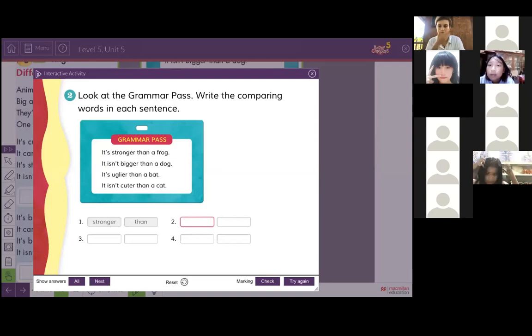Look at the first sentence. What is the compare word? The second sentence: bigger than. Nice. Bigger than. This is a review, so we should know this. It's uglier than a bat. What are the comparing words? You know that. Uglier than. Yeah, uglier than. Say that again. Uglier than a bat. Great job. It isn't cuter than a cat. What are the comparing words? Cuter than. Great job. Absolutely. That was our review. Very good.